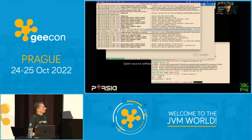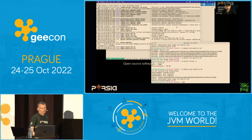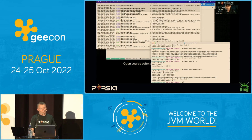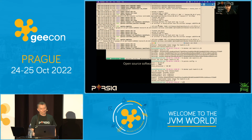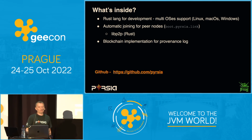Okay, so it's moving really fast. Let me do some select and okay, let me pull. Okay, so going up. Okay, I can see here is something. It says an artifact being pulled from artifact manager, and then finally I can see this thing, fetching manifest for bash with tag 3123, which is exactly what I requested from here, and it got pulled from the Pyrsia network. Okay, so that's how you integrate Docker into your environment.